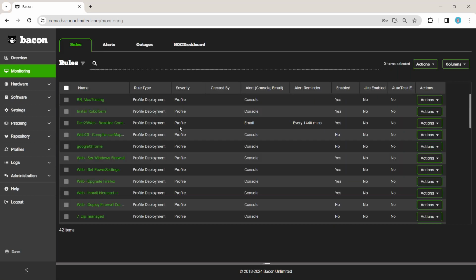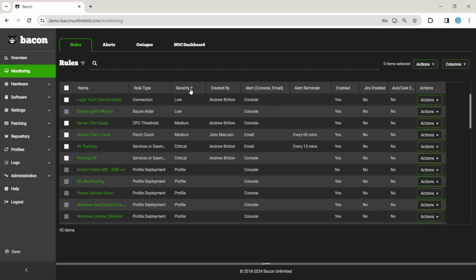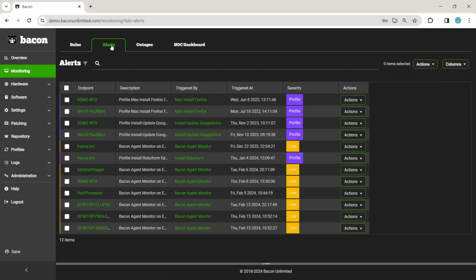So like I mentioned, we're able to monitor different rules that you configure. So things like, is a machine online, are services running? Also things like patch count, so how many patches they have available, or patch age, how old is the oldest patch. And then once these are triggered, they go over to alerts.